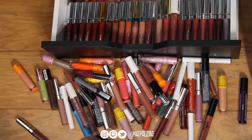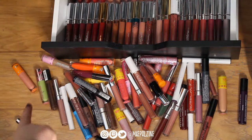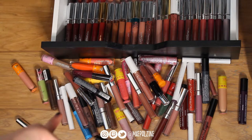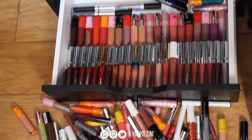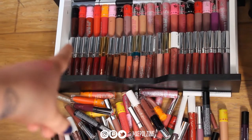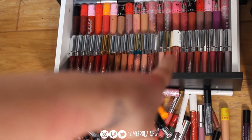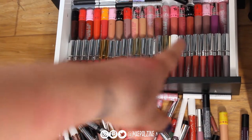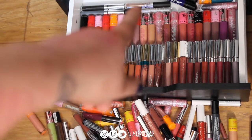Alright, so this pile right here is everything I'm getting rid of. There's actually some over that direction too. I'm getting rid of a lot. And then let me show you the new and improved drawer. So we have kind of the taller ones in front going from red to kind of brown tones to nudes to pink to purple. And then I did the same in the back with the short ones. And the weird color ones and my gloss. I have two glosses right there.